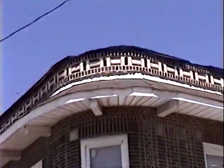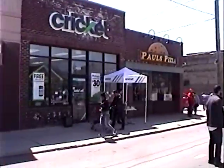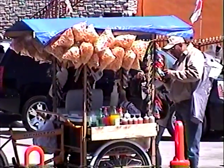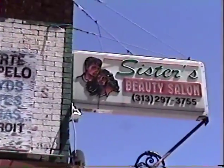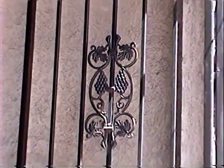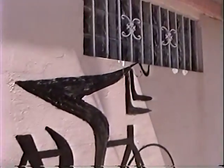Yeah, Isaiah used to say, look up. And yeah, always some nice details in some of these buildings. And then, well, they got the two of these kind of sculptures. They've been up there for a while. I like them. Sisters Beauty Salon, they have their own mural. And then you'll see some good iron work done with these gratings and so forth.